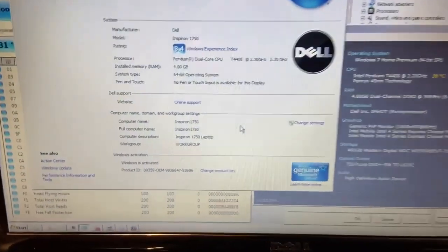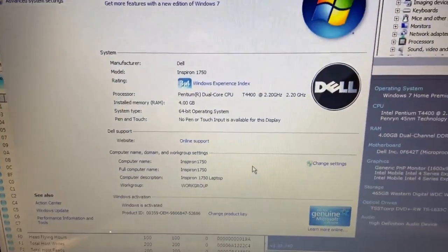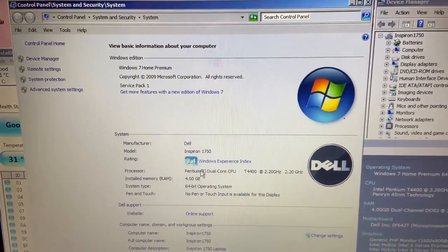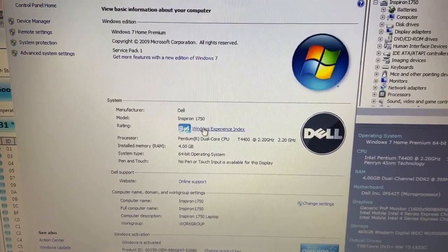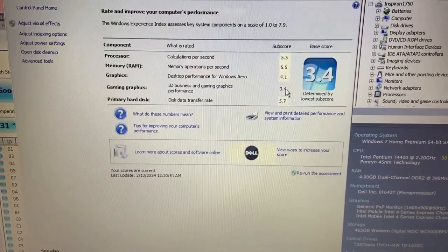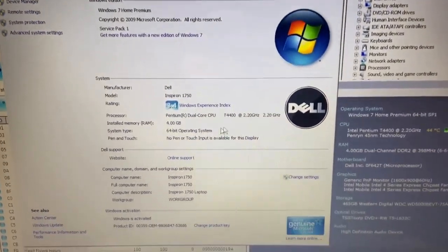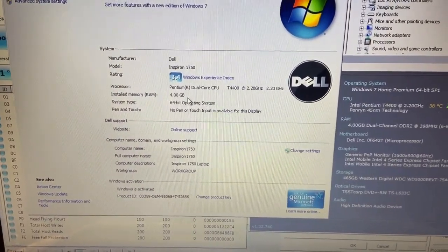So it's a decent Inspiron 1750 running Windows 7 Premium. It's got not the greatest score. Typically it's because of the graphics, as we always know. The weak point, of course, is the 3D business and gaming graphics, which is difficult. So, that's the rundown on it. It's got 4 gigabytes of installed memory.